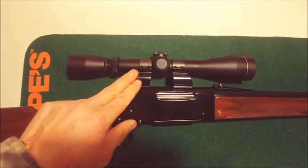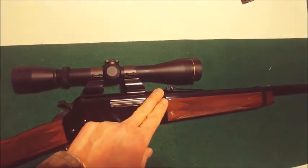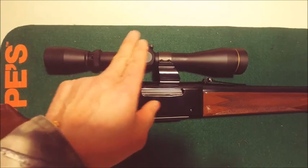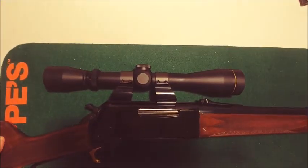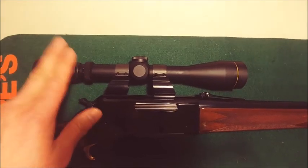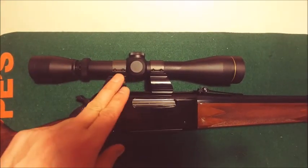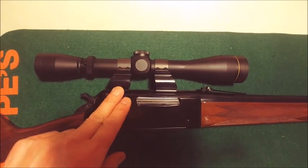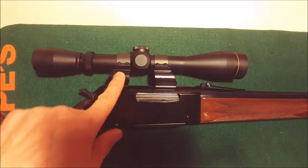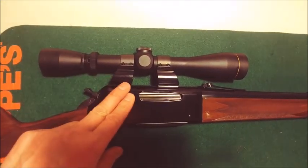I put on a Weaver see-through scope mount so we could see the open sight below, and I put a Leupold 3x9 40mm scope on it. I think I paid even less than $200 for the scope, and the mount was only like $16, but this was the only one that I could find that fits the Browning BLR. I bought this at Midway USA, and the scope at Midway USA too.